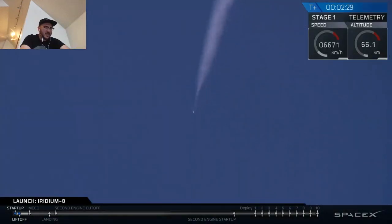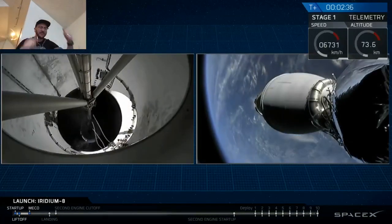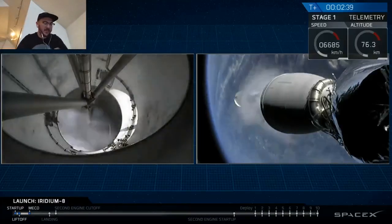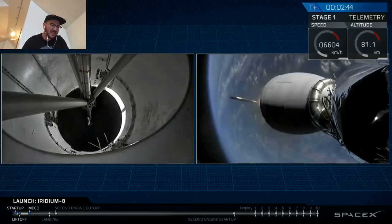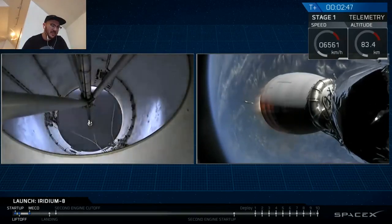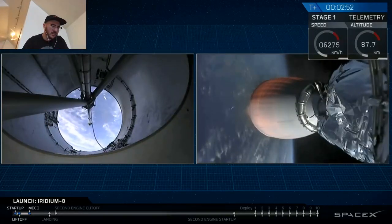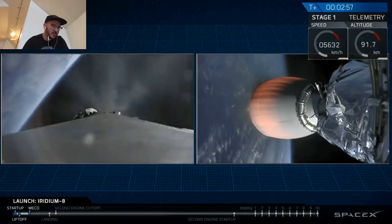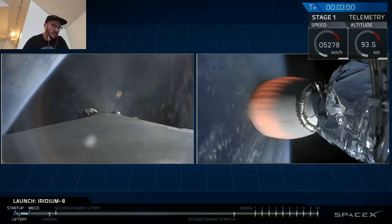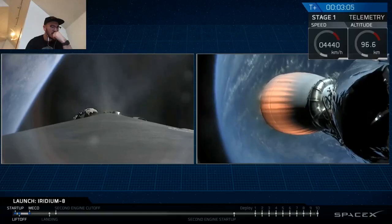Sweet, here it comes. Engine cutoff. No more smoke. Stage separation confirmed. All right. Look how quickly that first stage is flipping around. Stage one has entered its flip. They're doing a boost back burn. So we've had successful shutdown of the first stage. It's separated, it's doing the flip to reorient, and it's lit its 3 engines to begin slowing it down to come to the drone ship.